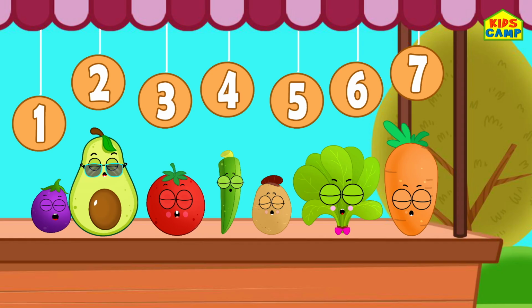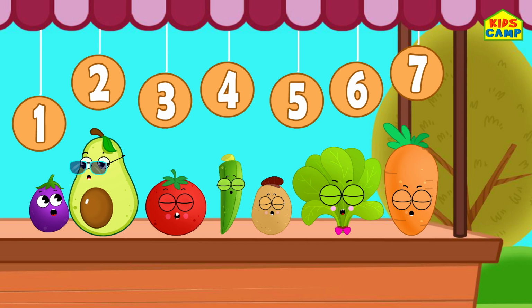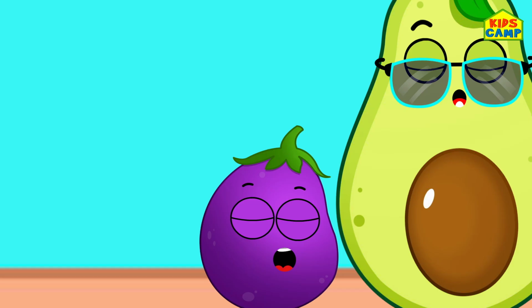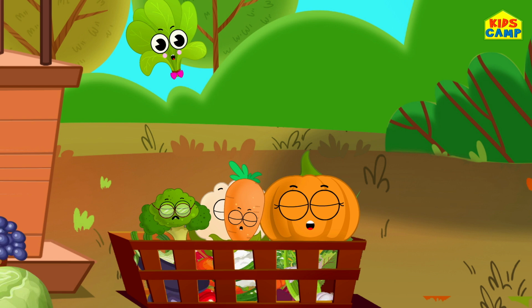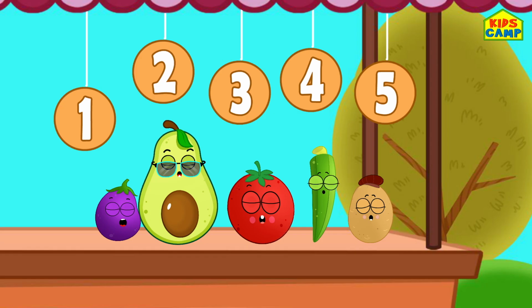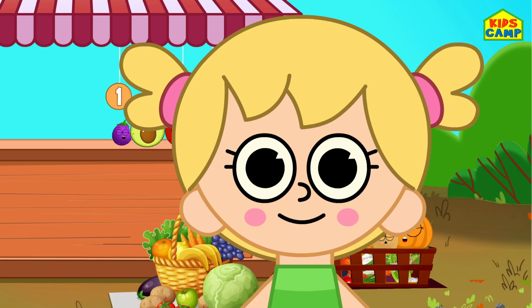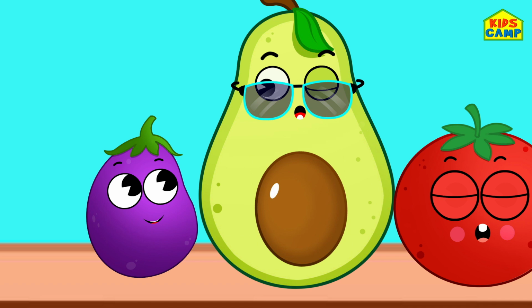Broccoli! There were five on the shelf, and a little one said, "Roll over, roll over." So they all rolled over, and one fell out. Potato! There were four on the shelf, and a little one said, "Roll over, roll over." So they all rolled over, and one fell out. Lady finger!